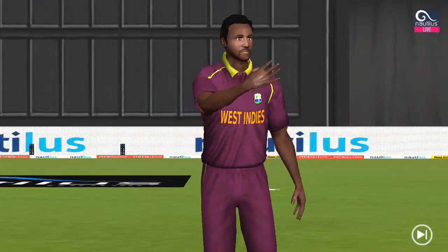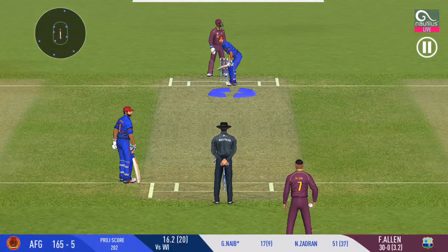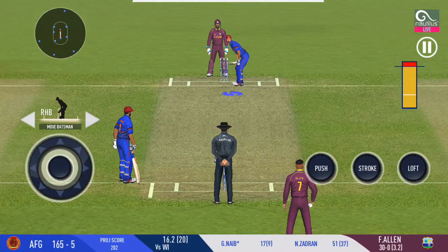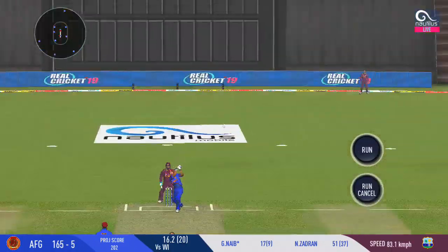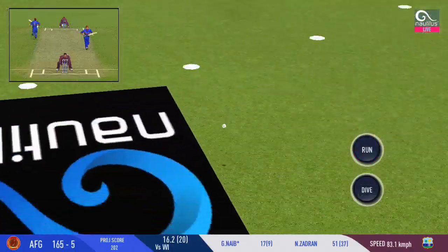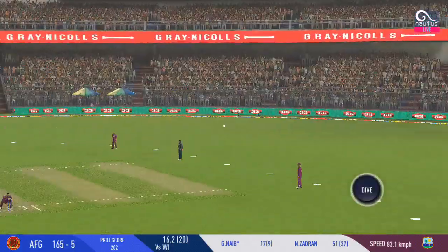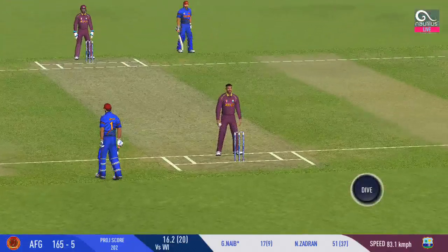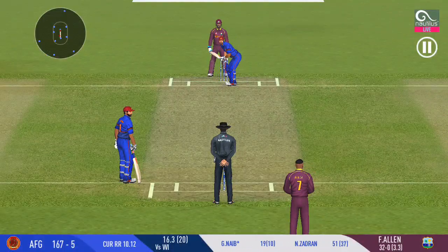In great touch. This is brilliant batting from the batsman. Batsman should be able to run to there. Running has been top class by both the batsmen.